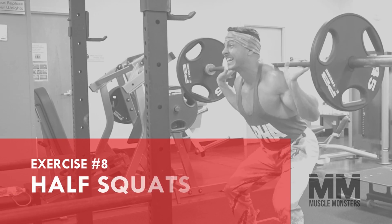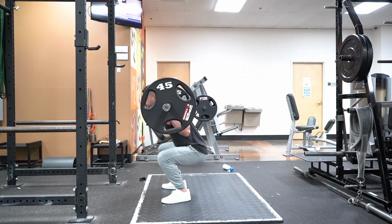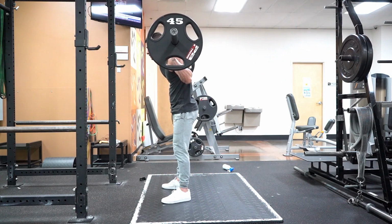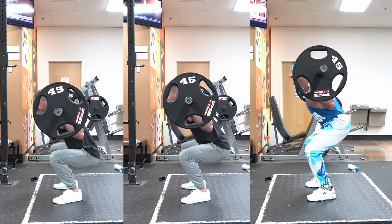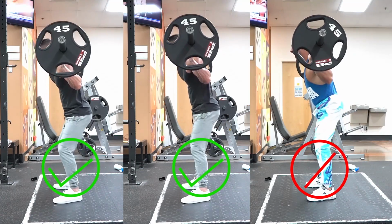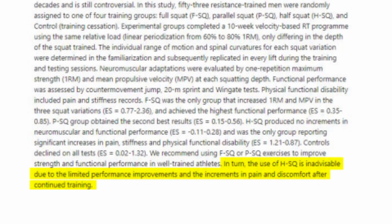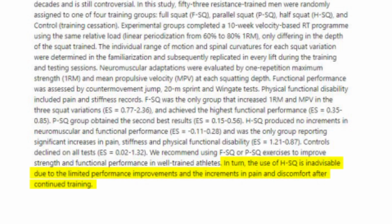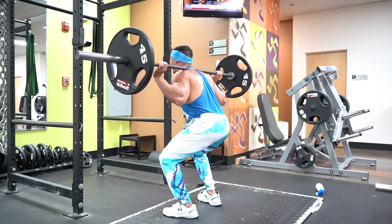Exercise number 8, half squats. A brand new 2020 study compared squatting at different levels: squatting with a full range of motion, squatting to parallel, and half squatting. At the conclusion of the study, the full range of motion group got the best results, followed by the group squatting to parallel. Funny enough, the half squat group didn't improve at all, but they did experience significantly more pain, stiffness, and discomfort. It's not too surprising why.